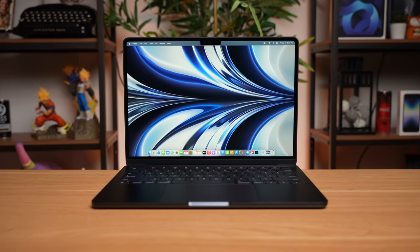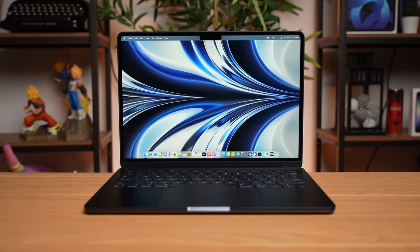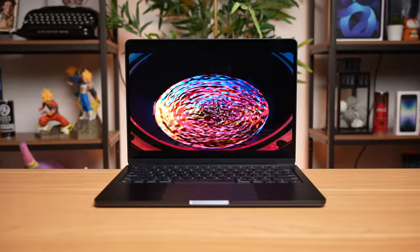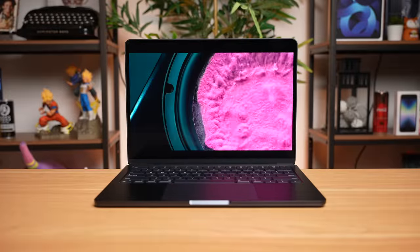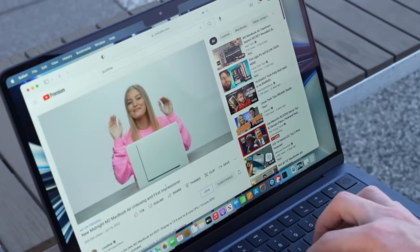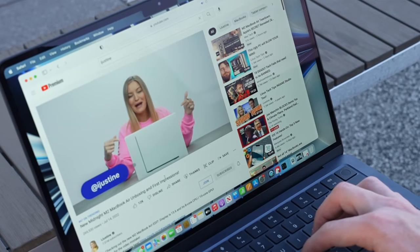Now, the display is very nice. I think it looks a tad bit better than the older M1 Air's display, especially with that extra 100 nits of screen brightness. Colors look very good on it. They are very accurate to the eye. The screen is vibrant. And with that extra 100 nits of screen brightness, it is very nice to use outside.